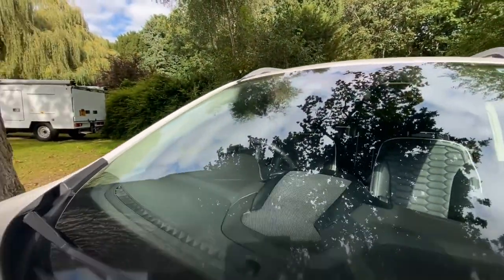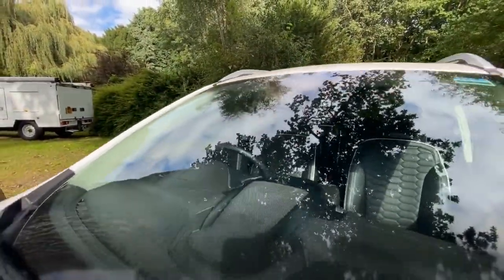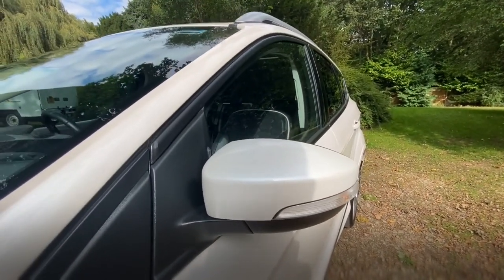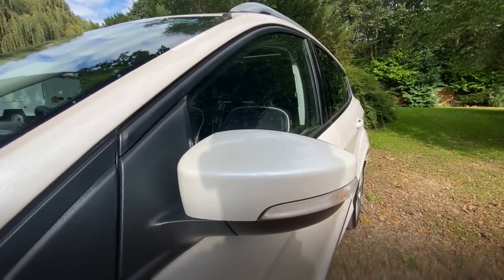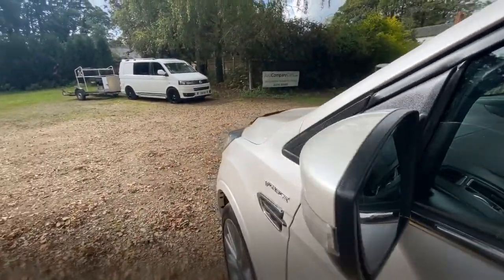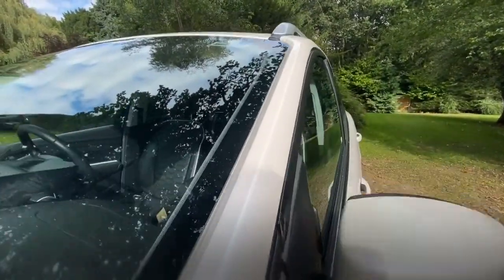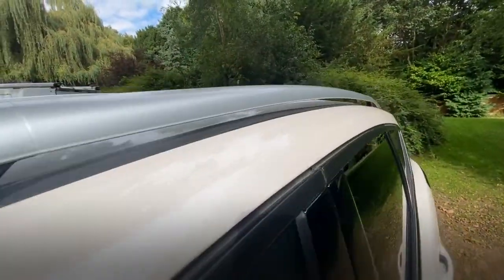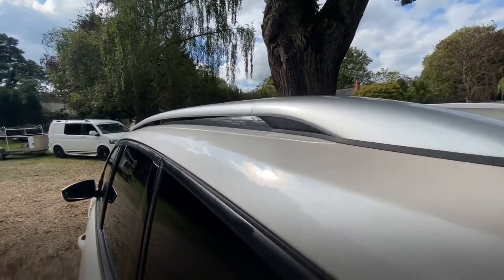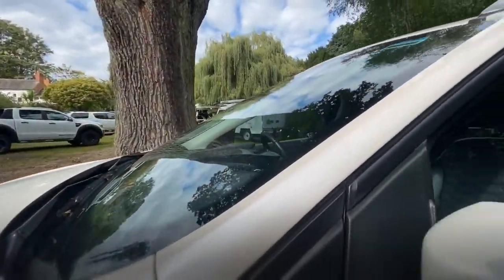Windscreen is nice and clean and it's free from damage, there's no stone chips or cracks. Passenger mirror back, nice and clean, no damage. And the mirror's clean as well. Right, I'd like to start with the pillars first because they're easy to miss once you start going looking at everything else. So as you can see, the pillars are really nice and clean and there's no damage.